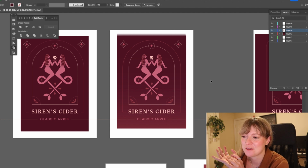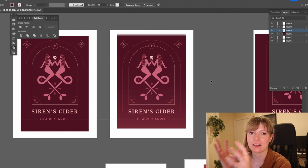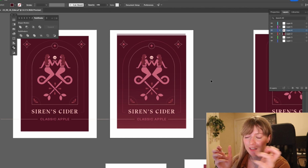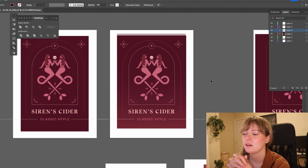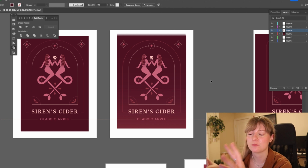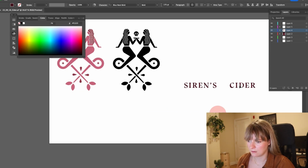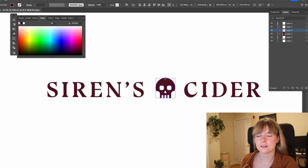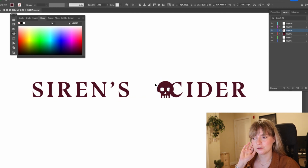I think what I want to do is create sort of a scalable logo illustration for this. I love this mermaid skull thing. That cannot be the logo, obviously, right? Because it's so detailed, it's not going to scale well. I would love it if we had a modified version of that to use at a smaller scale. I think if sirens and cider had the exact same amount of letters, it would look better.